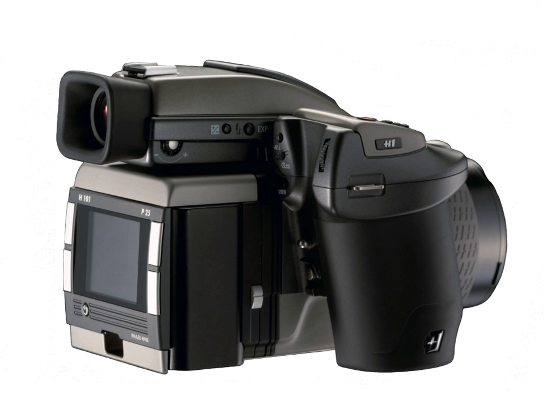AF 28mm f/4.5 aspherical, AF 35mm f/3.5, AF 45mm f/2.8, AF 80mm f/2.8, MF 120mm f/4 macro, AF 120mm f/4 macro, AF 150mm f/2.8, AF 75-150mm f/4.5.